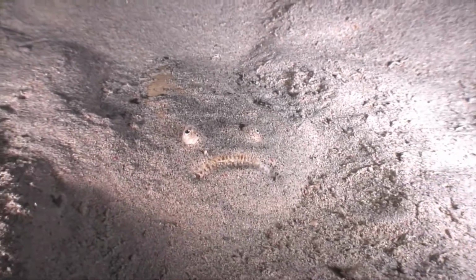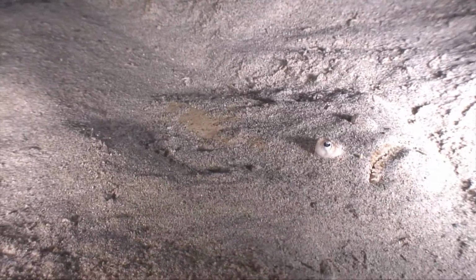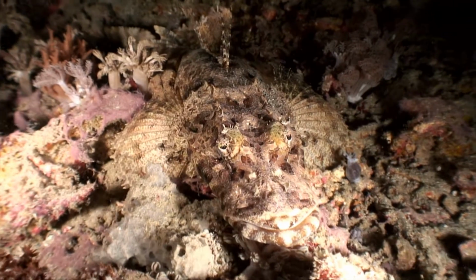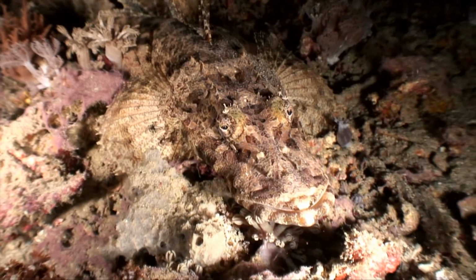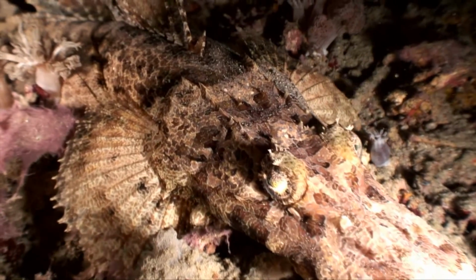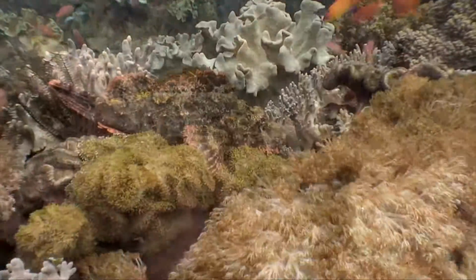His eyes are placed on top of his head so that he can wait for tasty neighbors to come over for dinner. What if your food is waiting on top of the coral? Crocodile fish blend in and wait for dinner to be served. Their flattened body design and variegated coloration make them natural ninjas of the ocean floor.